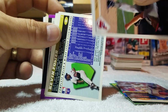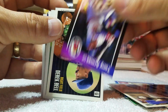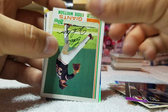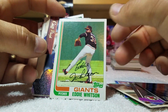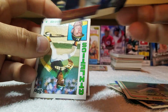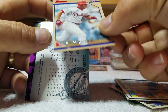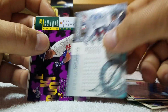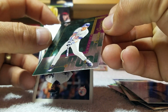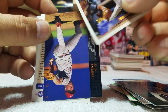Bell. Eric King, Curt Schilling, Kevin Foster, Derek Bell, on the Pinnacle Summit, Eddie Whitson. What we got here? Cliff Floyd. Lenny Dykstra, that's right. Lenny Dykstra. Sweet. Nice Donruss. That's nice. Garcia. Ruben Sierra. Rob Dibble.